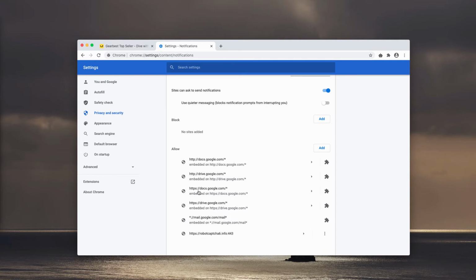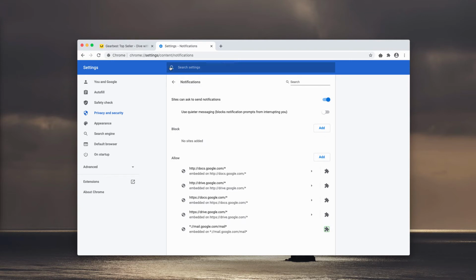By the way, there could be some other additional sites. Some of them may be decent and related to Google, for example, whereas some other sites may be not genuine, so you need to get rid of them all. Click on this button and remove this site.